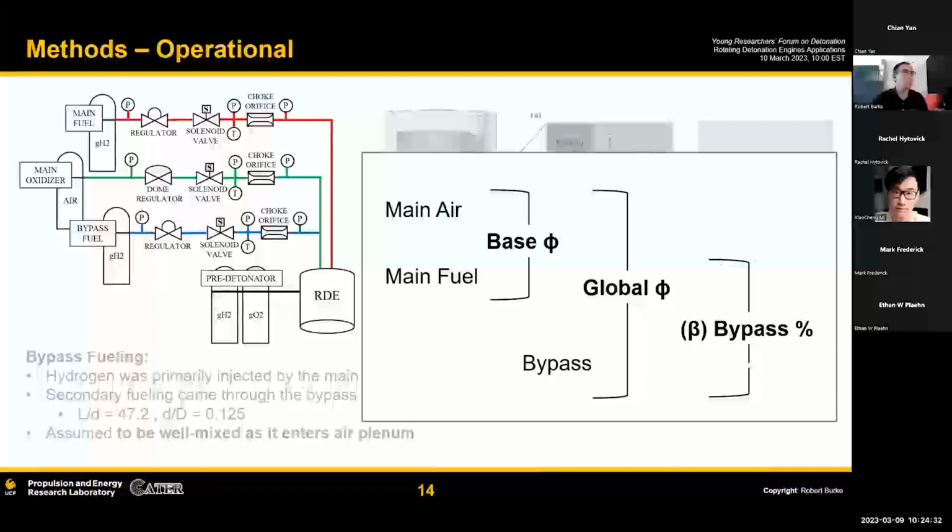And then also just to describe between the fuel that we're feeding, as well as the bypass. The fuel that we're taking off of the main fuel line and premixing with our air, we consider as beta, our bypass percentage, or our bypass ratio.